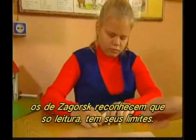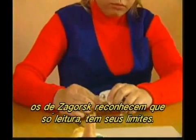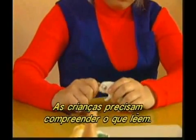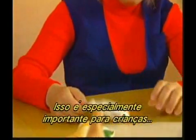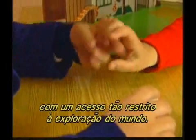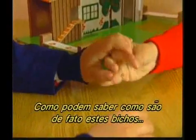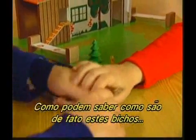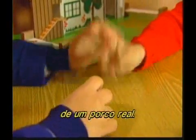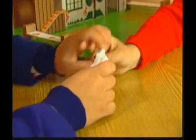Like teachers everywhere, the teachers at Zagorsk recognize that reading alone has its limitations. Children need to understand what they're reading about. This is particularly important for children with such restricted access to exploring the world. How could they know what these animals are really like without seeing them? Plastic models can give only an impression of a real pig.